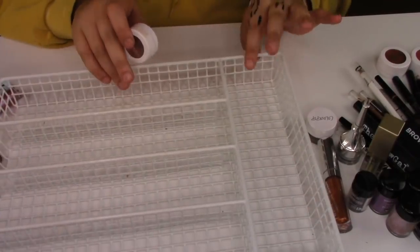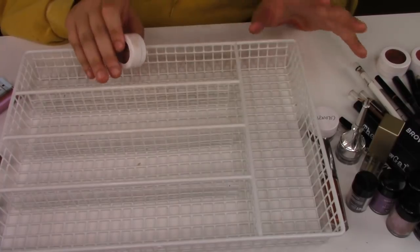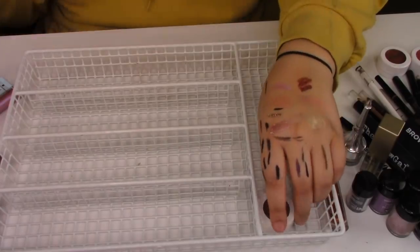So let's reorganize real quick. And then I'll count how many things I kept, how many things I got rid of, what's the tea. So I have so much more room. I don't know what to do with myself. Okay.